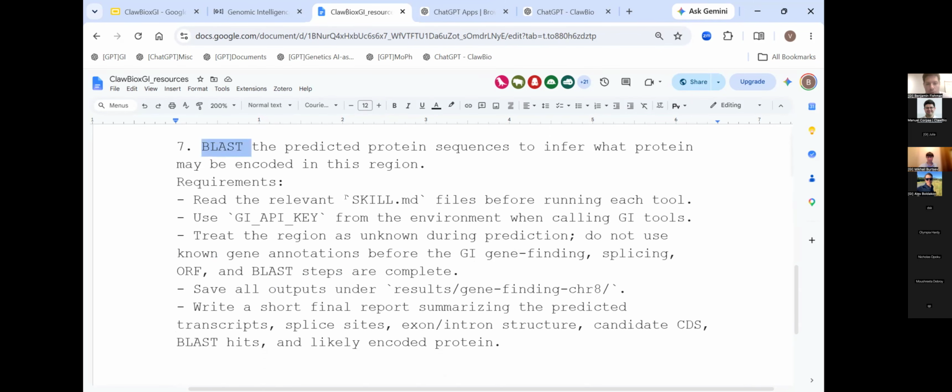And then in this prompt, I will give details. It's what Manuel said, so I might not give all these details. For example, I might not say that we want to use a genomic intelligence model. I might not say that you need to read the relevant skills file, but I want it to be reproducible, so that's why I do it so detailed here. But again, you can actually experiment with less detailed prompts and see how they work. In my experience on these tasks, they work quite well without much detail.